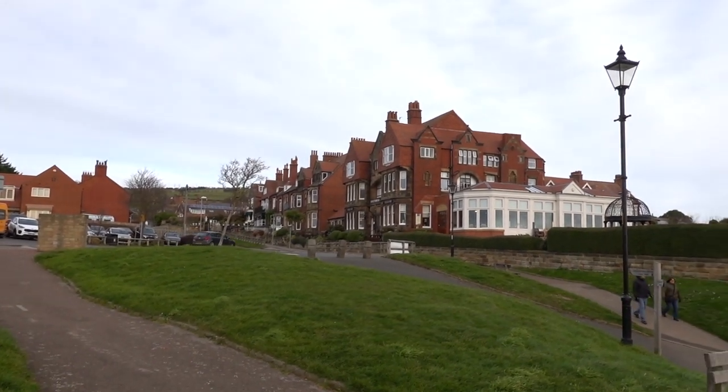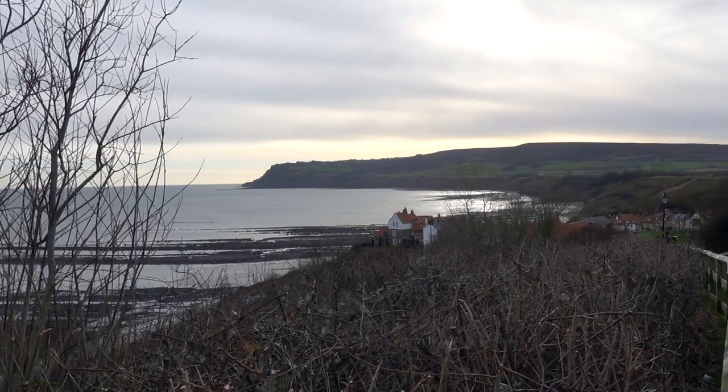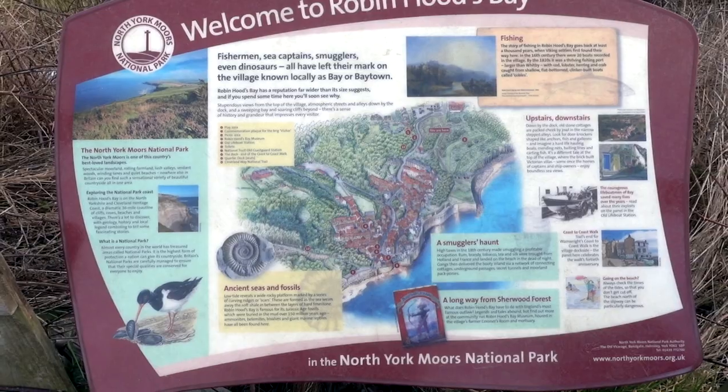Well, we've made it to Robin Hood's Bay. You have a car park that's free, but it's not free during the summer, so we're here in the winter. It is nice that there's a bathroom here, too, so right from the car park, if you need to use the restroom, there you go.